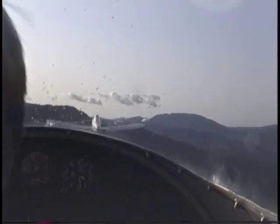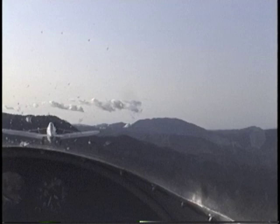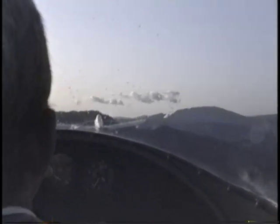You live in Calistoga or out here? Yeah, I just live 3 miles from the airport. That's amazing. Drive or fly to work? I drive.